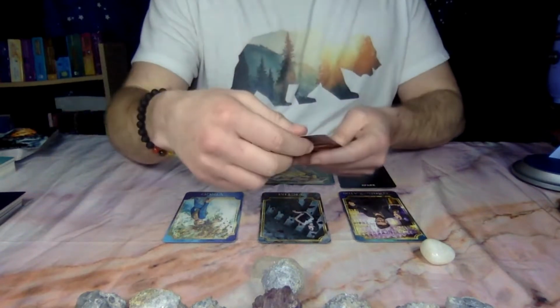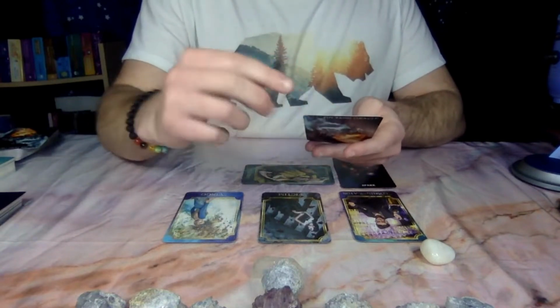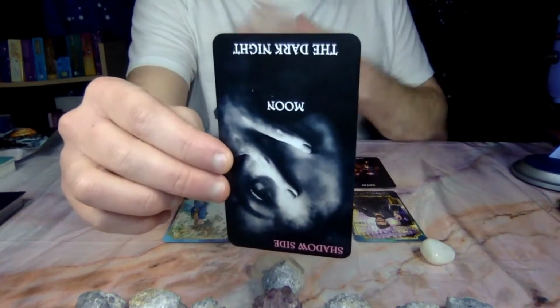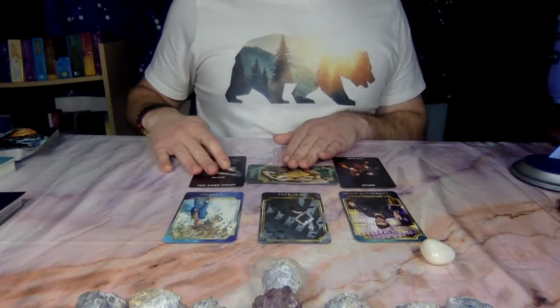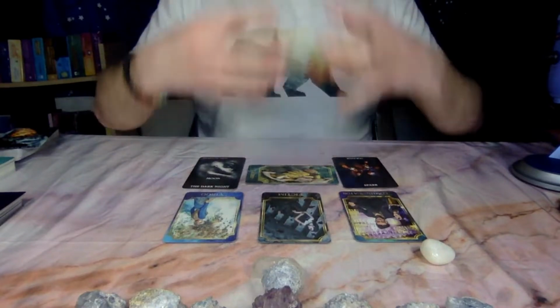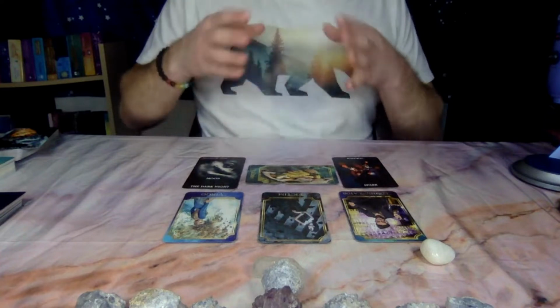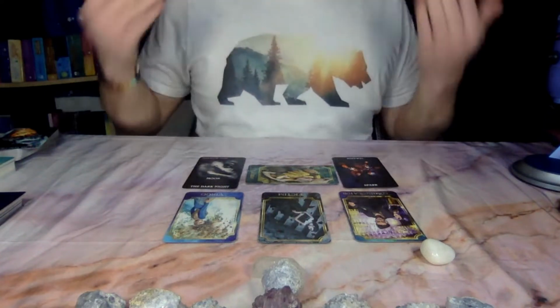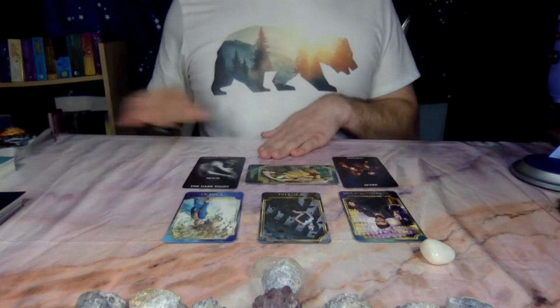We also have here as well the shadow side of you, and it talks about the moon, the dark night of the soul. A lot of you guys are just coming out of this, and part of the dark night of the soul here is recognizing and accepting who you are at the core, and just accepting everything, even the flaws, the good and the bad in you, so that you can grow as a spiritual person to the best version of you. And so that's what I'm seeing here for Pile 2.